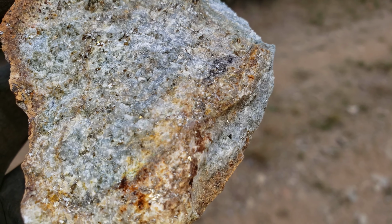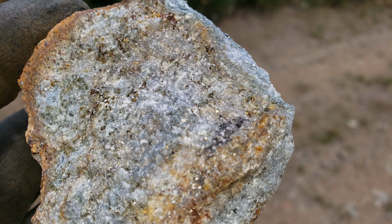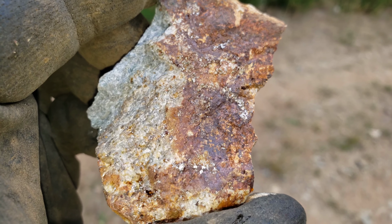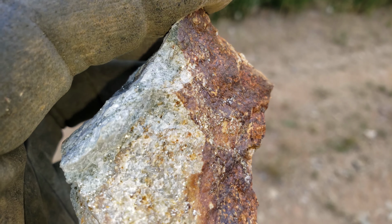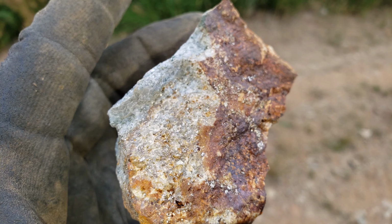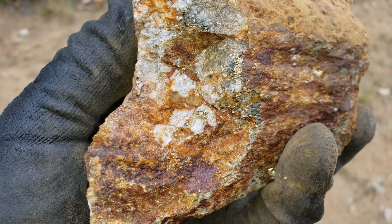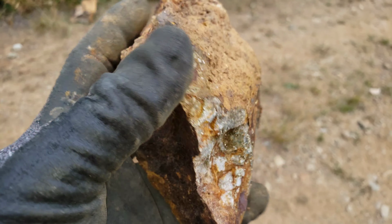First sample right here from inside the quarry. Nice amount of disseminated iron pyrite. Possibly a little bit of chalcopyrite in there. It's looking pretty similar to inside the other quarry. Here's another one. This looks like it has a little bit of quartz in there.